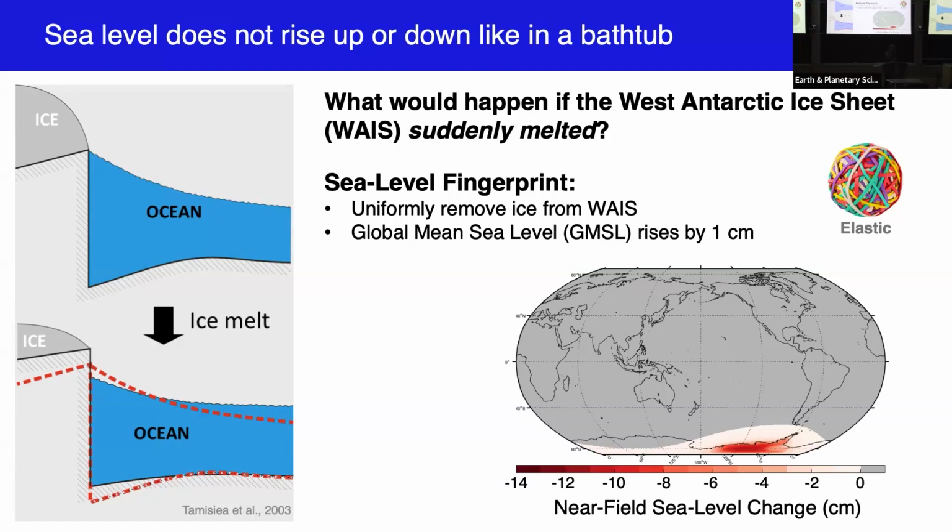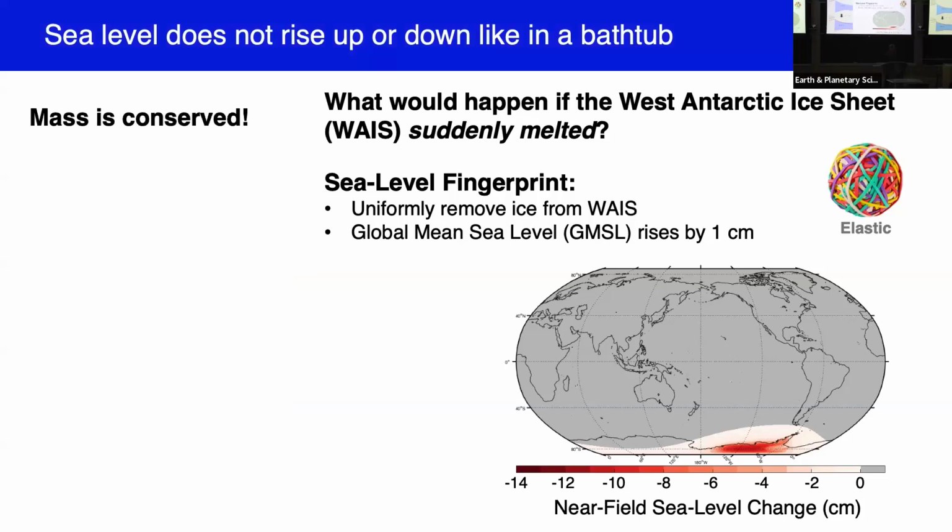Global mean sea level is 1 centimeter, and we see excess of 10 centimeters in the near field. That's due to two effects, right? You have rebound of the solid surface because this massive ice sheet is lessened, so it doesn't push down as hard. But also there's a gravitational effect where that massive ice sheet, in the literal mass sense, was pulling the ocean towards it. I think of it as like a magnet that's pulling the ocean towards it, and it loses strength. That magnet loses strength, so the gravitational field also falls. Okay, so that's what happens in the near field.